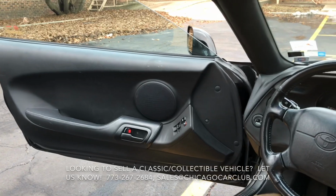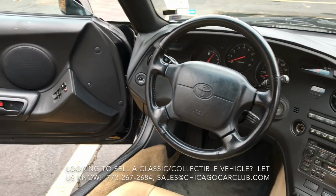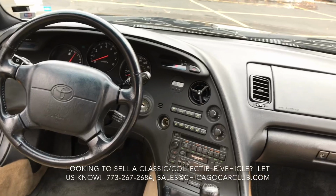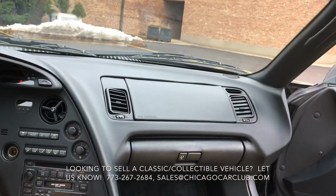Now onto the interior. This is a car that hardly ever had passengers in it. You look at the comparison of the driver and passenger floor mats, the driver and passenger door panels. Though the driver's side is by no means rough, the passenger side is absolutely mint. It's pretty hilarious. The rear seats are perfect.